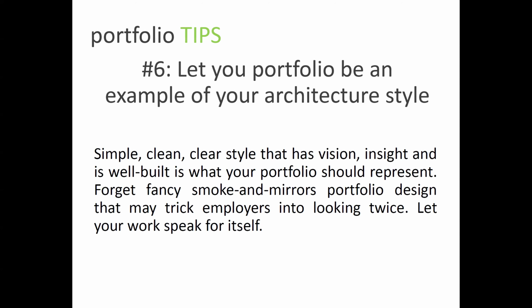So again, also let your portfolio be an example of your style, because everyone here has a style. It doesn't mean that you like certain colors, but portfolios are very unique, almost like a fingerprint, right? So when I look at the portfolios, eventually I should be able to recognize that it's your work, your style. But again, it's a simple, clean, clear style that has a vision, insight and is well built. All those things are key because you want to be able to showcase your work in the best light.